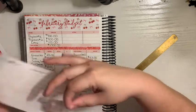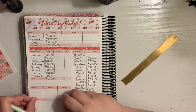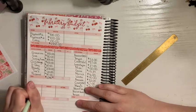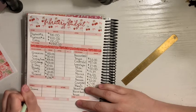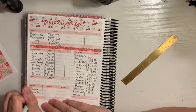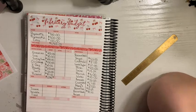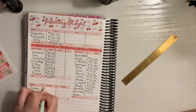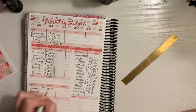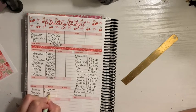Okay. So we're going to put the balances here. I'm going to rate income, variable, and fixed. So we already know my expected income is going to be 1,900. Okay, and then my variable is supposed to be $1,045.